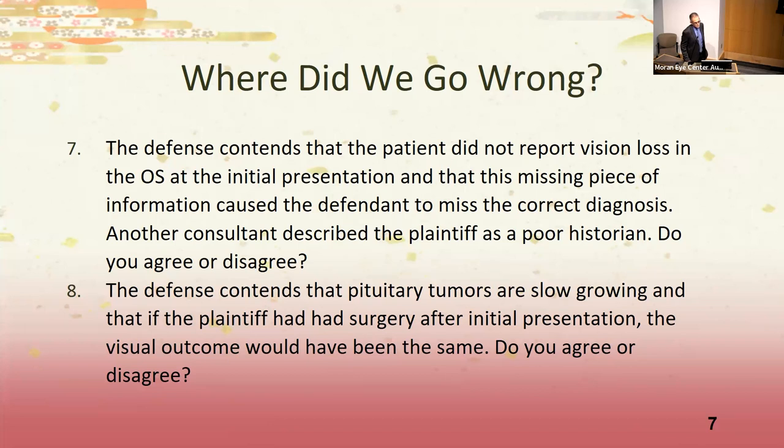The other thing that's kind of crazy to me about this argument is that they went from hand motion vision to no light perception in the right eye. And they went from, I think it was like 20/30 in the left eye to 20/200. And so there were objective changes in the visual acuity, which can be explained by what was ultimately found, the pituitary tumor. So I think this argument is not great.